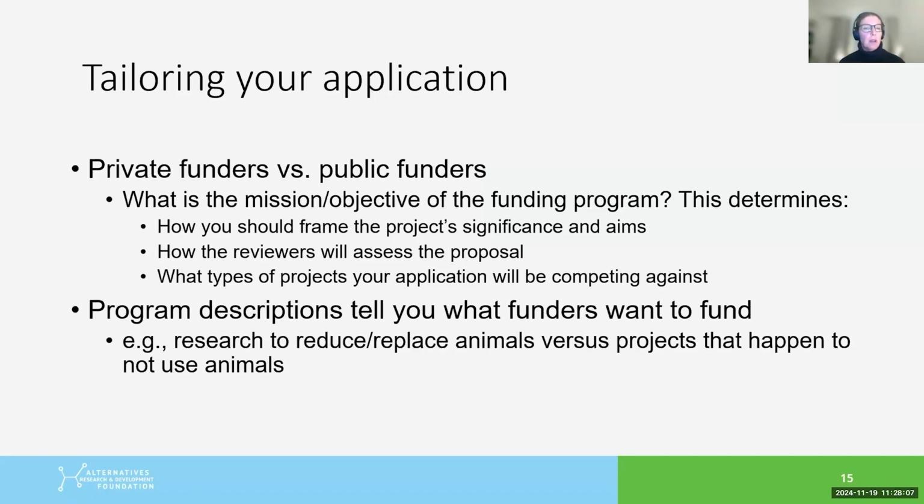If you're submitting to a program like that, you're going to be competing against other non-animal, perhaps in vitro and in silico methods. But if you're submitting to a much broader funding call, right, it might be that your MPS model is going to be assessed against a mouse model for the same type of disease. So that, again, is going to affect how you want to describe your work and its significance and how you set up the argument for what you're going to do.